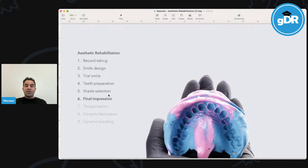So shade selection is done, and in fact, even bite registration will be taken. That case was a simple case and didn't need any occlusal modification. So all I did is MIP bite record, which is the easiest to work with. For the final impression, I still take an analog impression. You can do a digital scan.